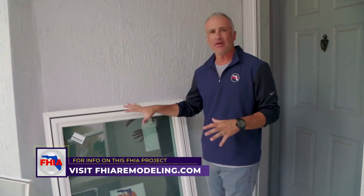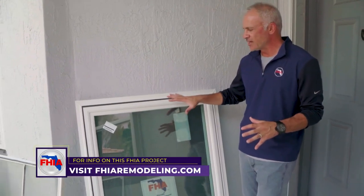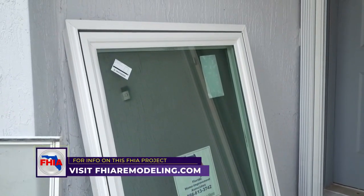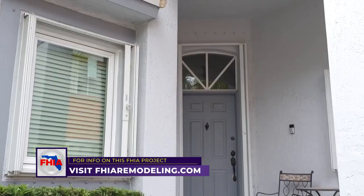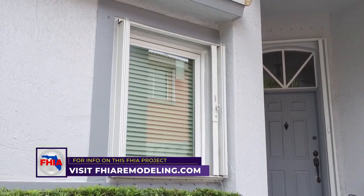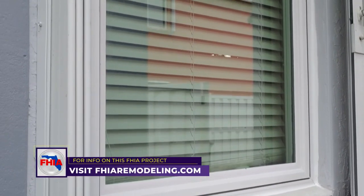This is the casement window that they selected, and what we love about the window, it gives them a full view glass with nothing breaking up the window that would obstruct the view. They wanted that really clean look, especially being on the front of the house, but they wanted an insulated unit as well to cut down on the road noise.